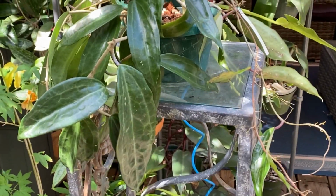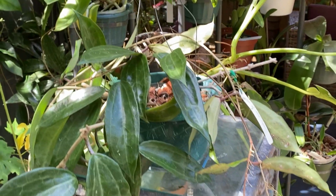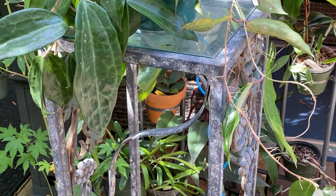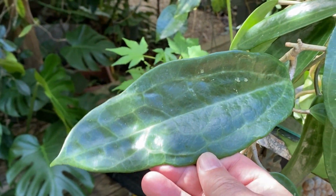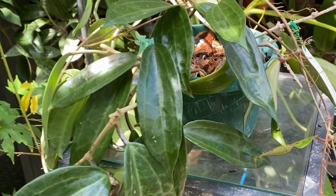But it's really a really nice Hoya. It's very forgiving and quite a nice foliage plant. So definitely a really nice form of latifolia.